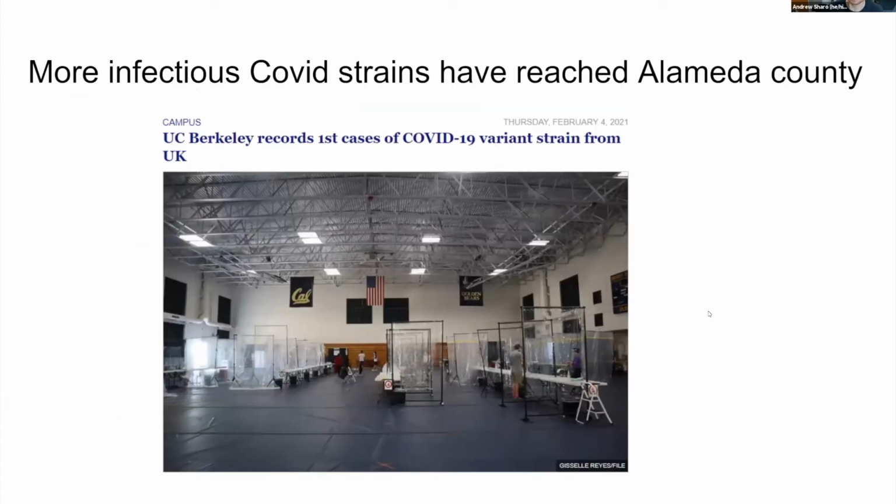And just as a local note, the first UK variant was actually detected at UC Berkeley just this past week, and it's been seen in several people in Alameda County. So because these strains, as we'll see, are more transmissible, they might quickly become the dominant strain in Alameda County and all over California.